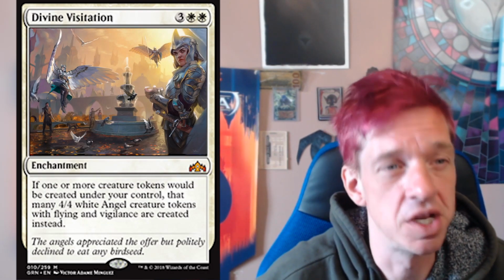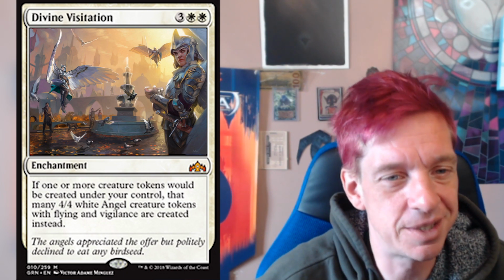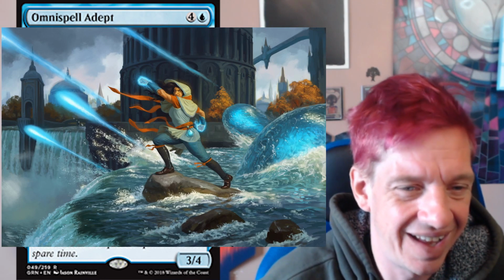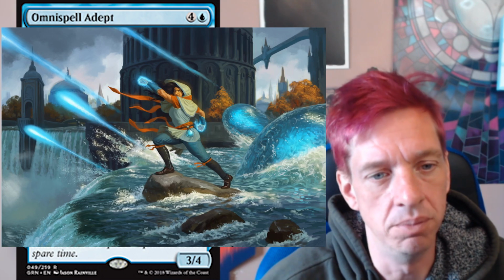Try not to spend too much time talking about each of these ones because I know we do have a fair number of cards to get through. Omnispell Adept. Now, overall, this card's just kind of meh for its casting cost, but the artwork is a lot of fun for a blue card.